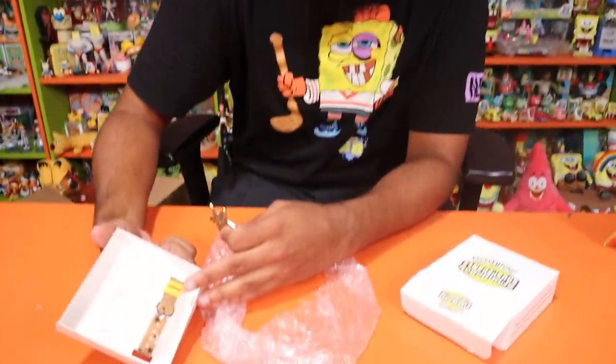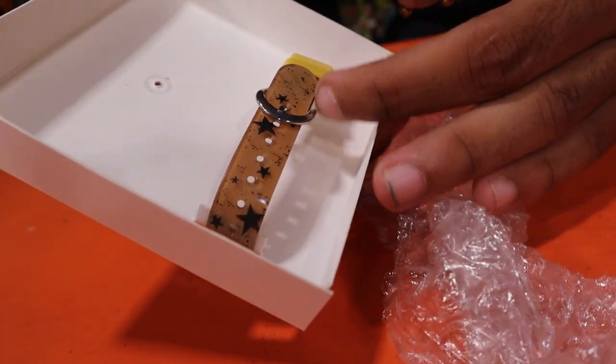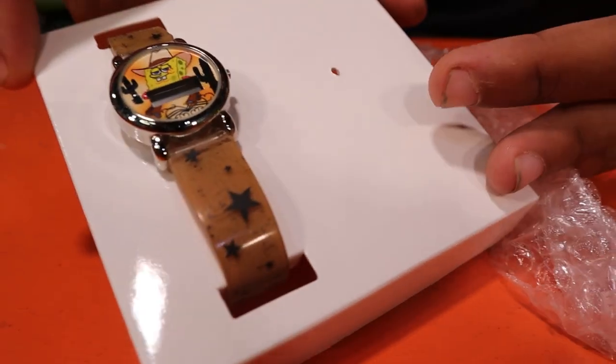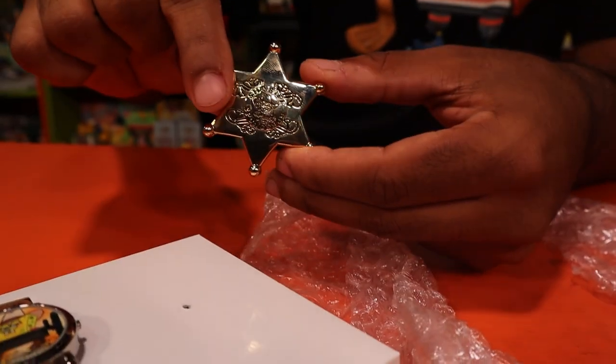And I mean, the watch is cool too. You got the kind of cowboy themed brown, because cowboys love brown, because they didn't like their boots. They didn't know how to dye things back then, I suppose. They have the guitars. The watch in itself is cool. You have SpongeBob there. But let's be real. The pin is really where it's at.